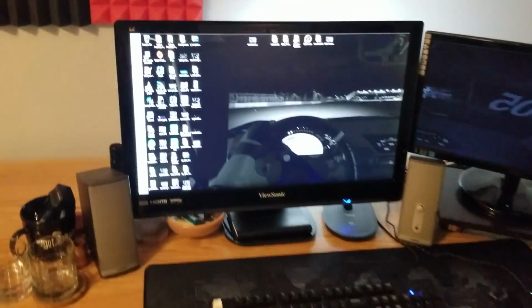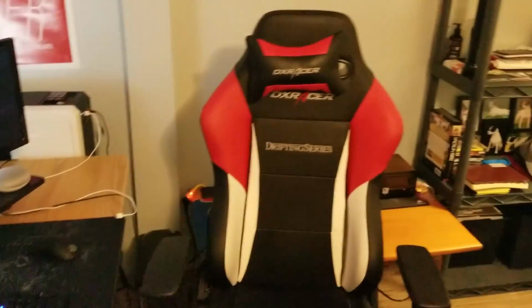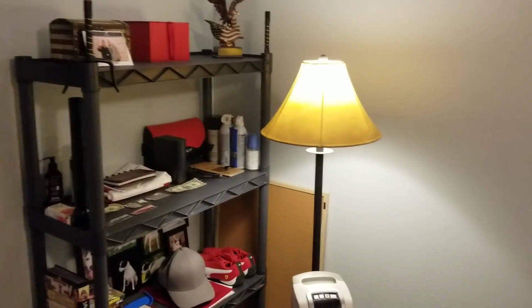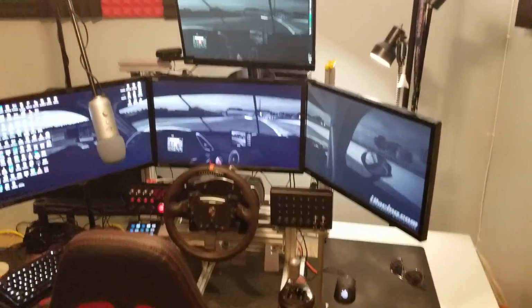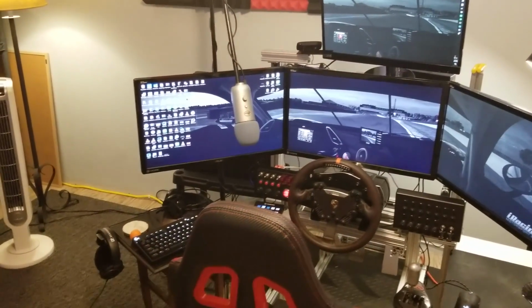If you're asking what other games I play, sometimes I'll mess around with PUBG. I'm a huge solitaire player. No. PUBG, just random games. I've been known to play CSGO. I'll try anything out for a little bit. But anyway, that's about it as far as upgrades. I'm pretty well set and pretty happy with everything.